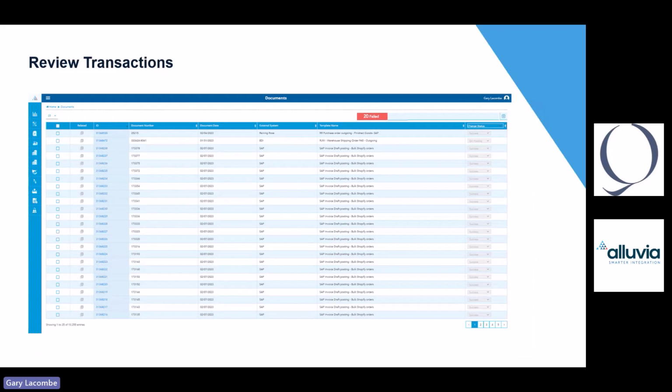And here's kind of the differentiator of our platform. So every transaction that's flowing through the Alluvia platform is listed in a portal, and the customer will log in to their portal and have visibility into all the data that's flowing in and out and through, more precisely, the Alluvia platform. So you'll see all of these transactions listed here, okay, with the success next to them.